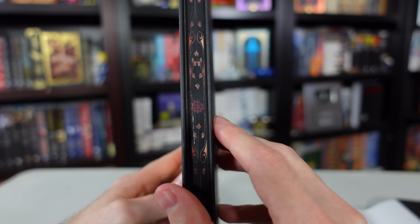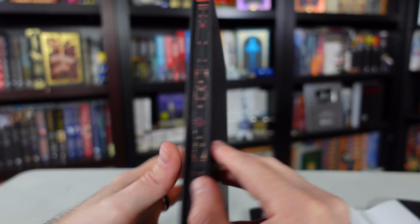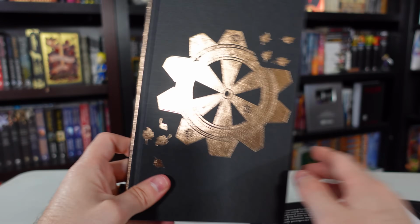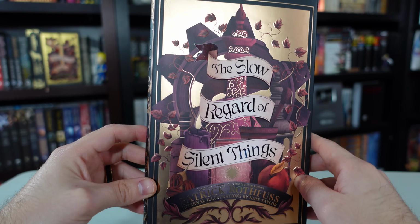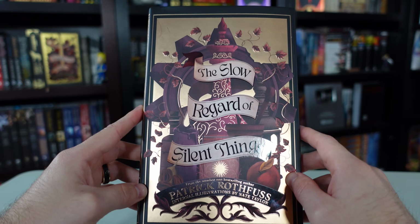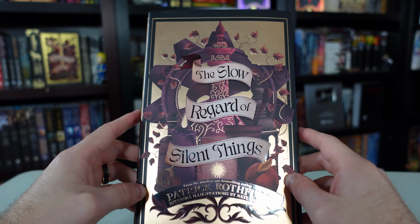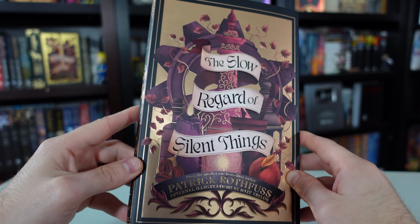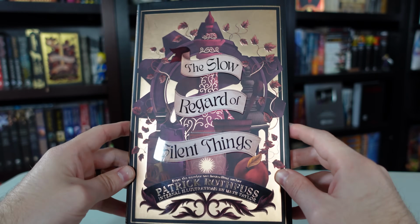And we even have a small gear on the sprayed edges as well, and the back end paper is the same as the front. And let's analyze the cover real quick because there's some really interesting details here actually. The most interesting thing to me is that the banner with the title on it seems to be wrapped around what appears to not be a tack piece, but a chess piece.